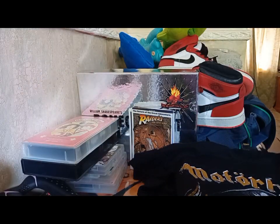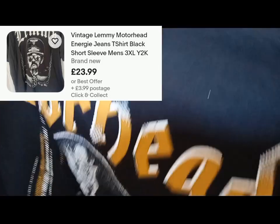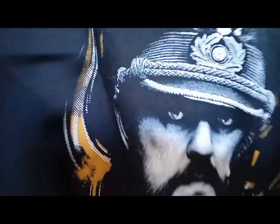And I picked up finally a Motorhead one. So I've got to look into this one a bit more. Obviously, it's modern. It's double stitch, as you can see. And the brand is by Energy, which is quite a good brand to look out for on these t-shirts. That's probably going to be about a tenner too.